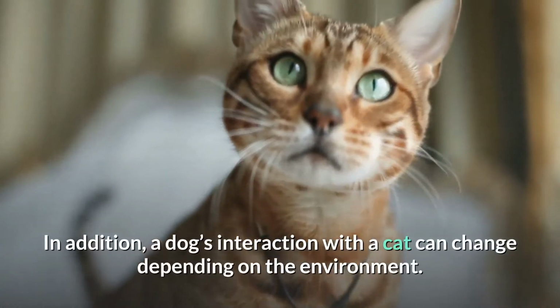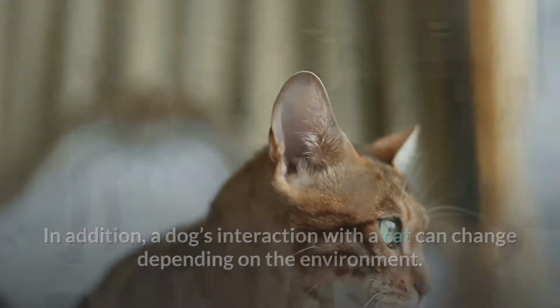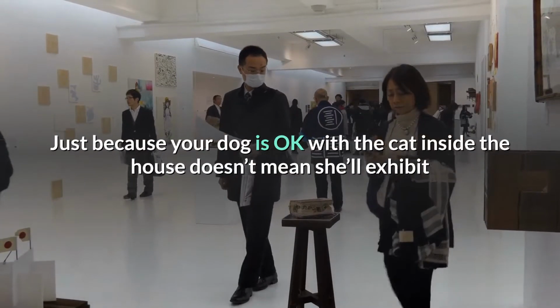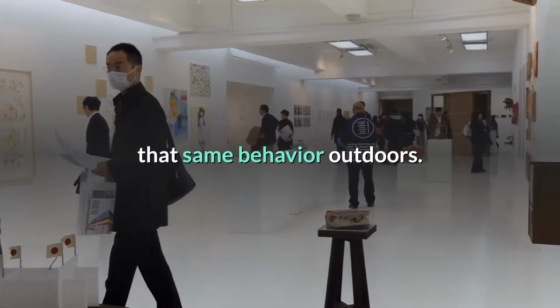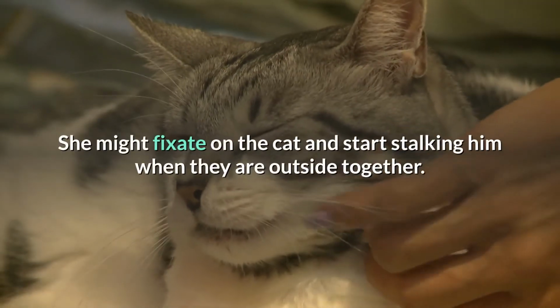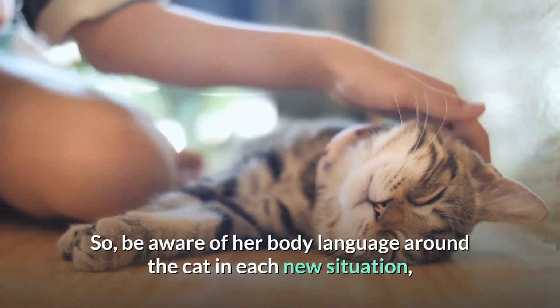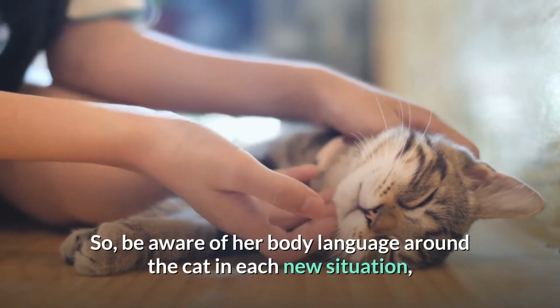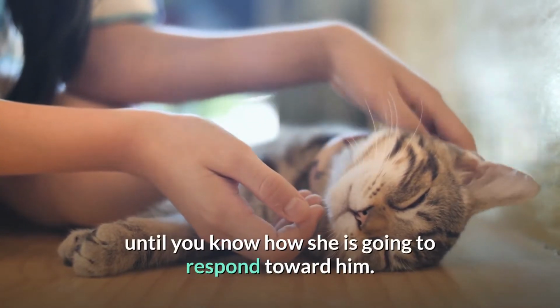In addition, a dog's interaction with a cat can change depending on the environment. Just because your dog is okay with the cat inside the house doesn't mean she'll exhibit that same behavior outdoors. She might fixate on the cat and start stalking him when they are outside together. So, be aware of her body language around the cat in each new situation, until you know how she is going to respond toward him.